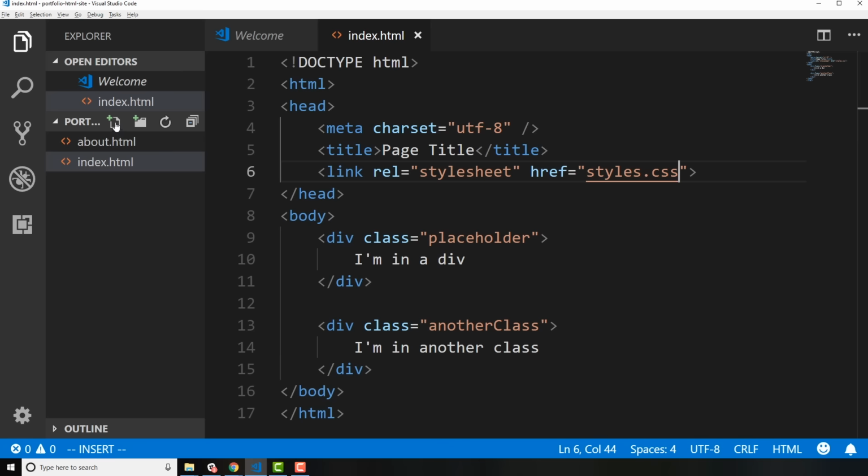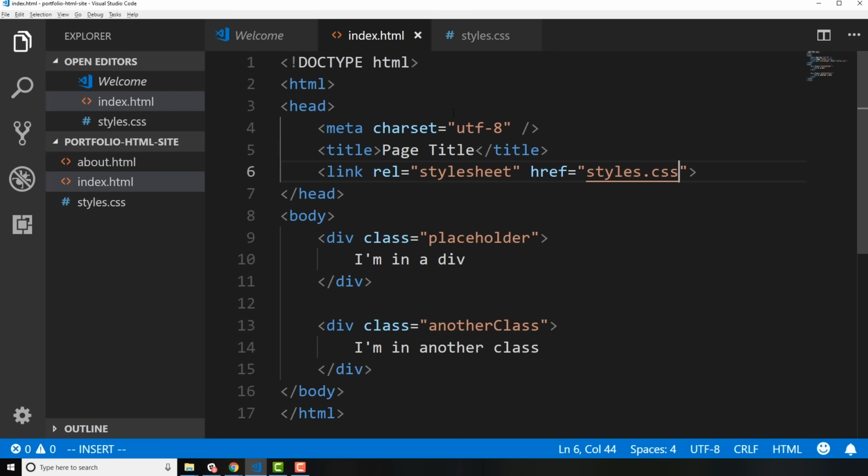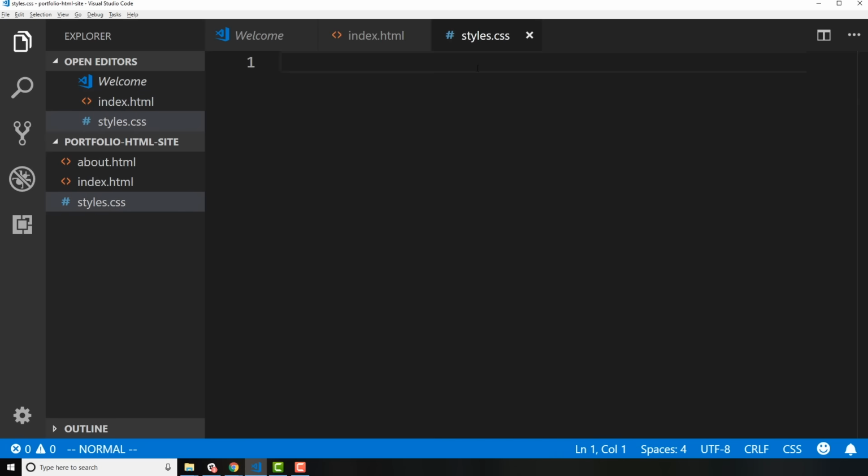Now what we have to do is create this file here. So I'm going to come here and create a new file. Make sure that this is typed exactly the same way. If you say style instead of styles, then it's not going to know where to find it. So I'm going to say styles, and this gives me a new file here. Now I can use CSS to select elements on the page and then make changes to those styles. So let's test this out.